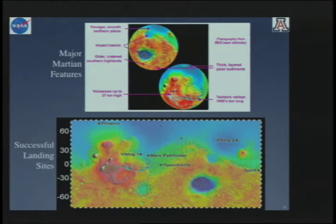And then we have Valles Marineris extending off from Olympus Mons. So down here is the same data, but now in a map projected view. And here are the landing sites. So first we landed Viking 1 here in Chryse Planitia, Viking 2 here in Utopia Planitia in the northern lowlands. Then came Mars Pathfinder right next to Yogi Rock. Then came Spirit, then Opportunity, and then most recently the Phoenix lander here at high northern latitudes.